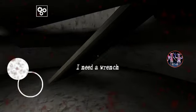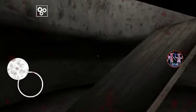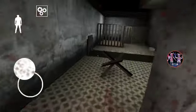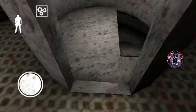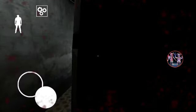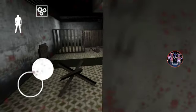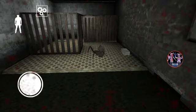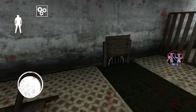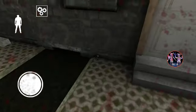I need a wrench. What did we just find? Well, I'm in shock because I don't know. Okay, what's behind here? Oh, that's a good hiding spot. What is that? I fear that if I cross this line, that thing is going to eat me, or I'm going to fall into the pit of death.